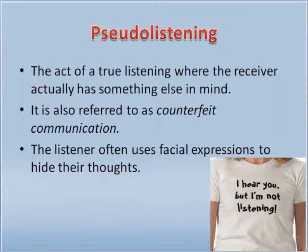Pseudo-listening is an imitation of listening when actually the listener's mind is occupied elsewhere. Now think to yourself, while engaged in a conversation with a friend, have you ever looked them in the eye, smiled at them, and even nodded your head in agreement at times when you were not actually paying attention to what they were saying, but instead thinking of where to go for dinner that night? If you have, then you are being a pseudo-listener at that time.